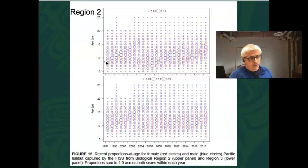The word recruitment in fisheries doesn't mean baby halibut is happy. It means recruited from a fishery standpoint, meaning legal size to catch. You don't have an even recruitment. Every year is not the same. What you get are pulses.